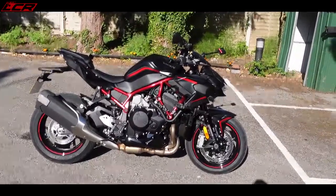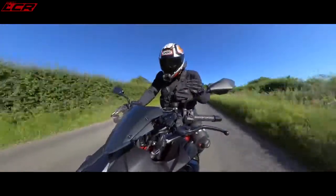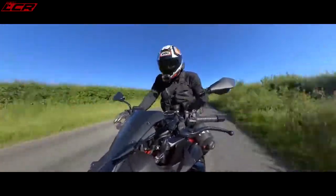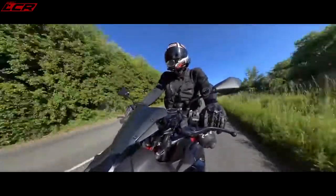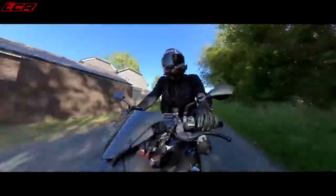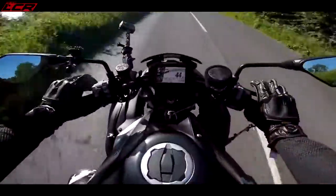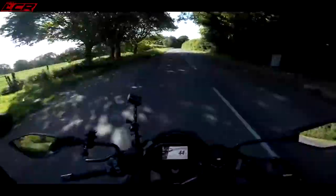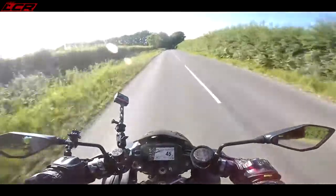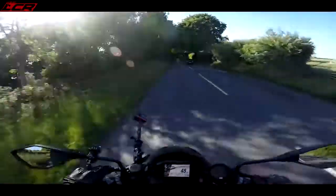Let's jump back on. I think this bike really is, as I say, for someone who wants to go exceptionally fast. They want something a bit different. They want some supercharged action. Why wouldn't you? It's a fantastic thing to have, a supercharger on a motorcycle. It's a novelty. There's not many, it's only Kawasaki that are making production bikes with superchargers on, and I think it's fantastic. Absolutely fantastic.